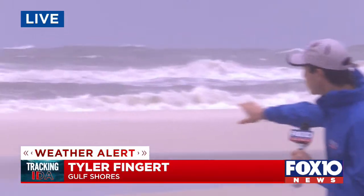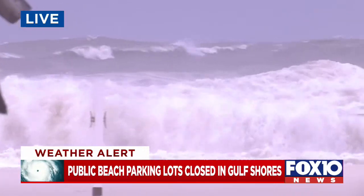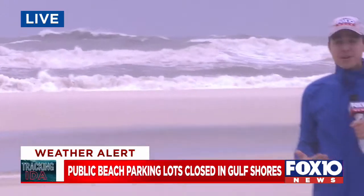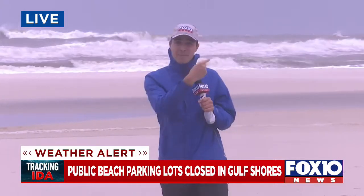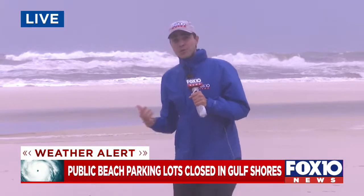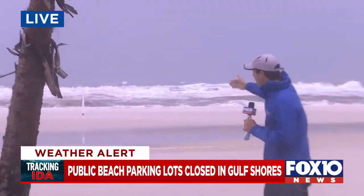You can see the rough surf out there, those whitecaps just continuing to pound Gulf Shores Beach tonight, and it just continues to come on and on shore here, getting worse and worse as we've been out here throughout the afternoon and now the evening. It really just shows how powerful this storm is, just 180 miles to our west, and what it's bringing to us here in Gulf Shores. The rain has really come and gone, but the wind is still a concern out here, and also the surf.